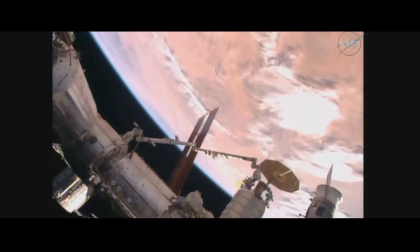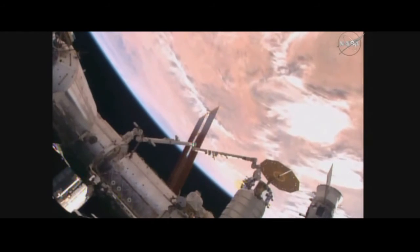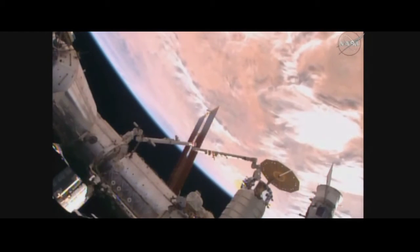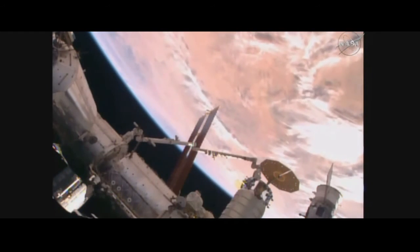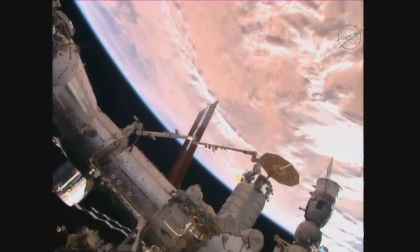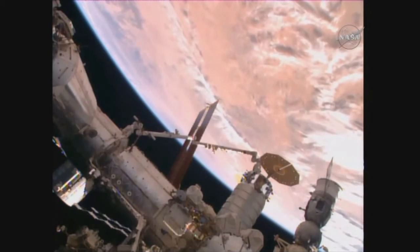So the call that you just heard a moment ago gives a go to essentially remove all of the tension from the station's robot arm. That's in preparation for the actual bolt loading procedure. Again, a two-stage process to securely attach the Cygnus cargo vehicle to the International Space Station.